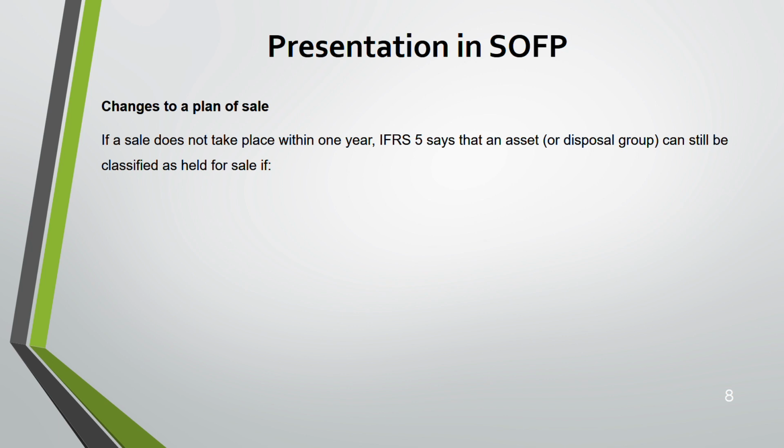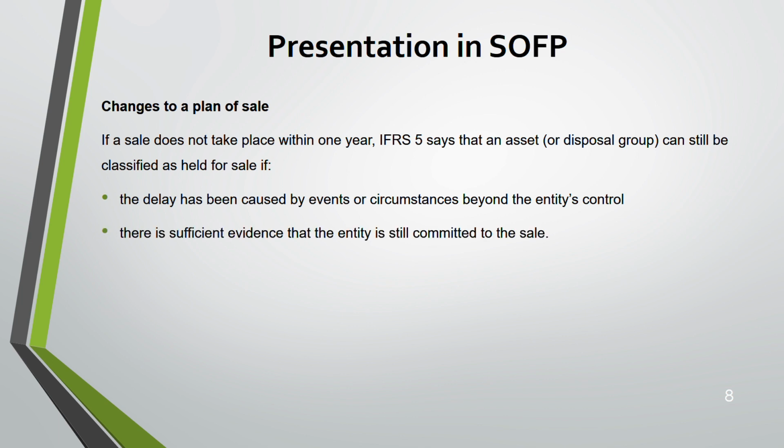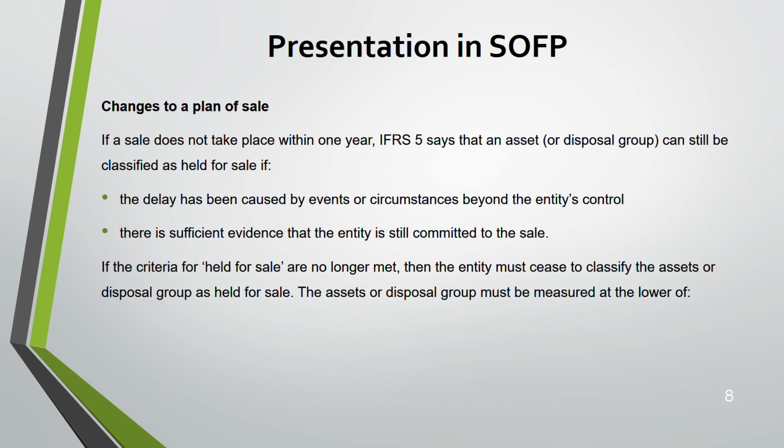What is that exception? When the delay has been caused by a factor that is outside the entity's control. Second, there is still sufficient evidence that the sale is likely to take place. If these two criteria are not met, then it is non-current, and you cannot classify it as non-current assets held for sale. And please understand, if the criteria for held for sale are no longer met, you have to cease. You cannot keep on classifying the asset as held for sale. Then it becomes a non-current asset.